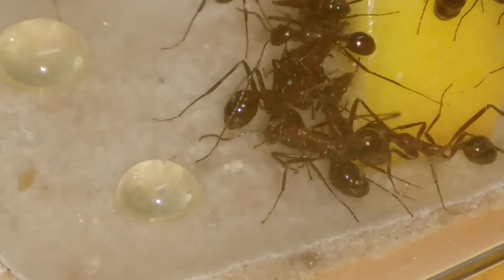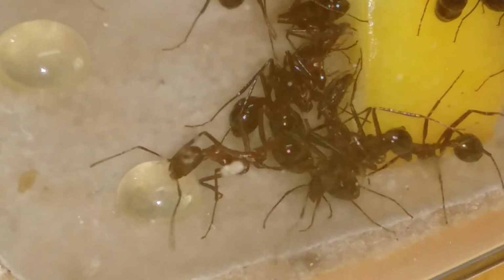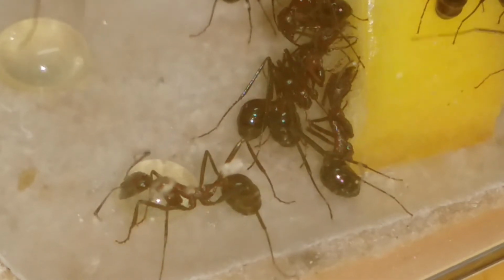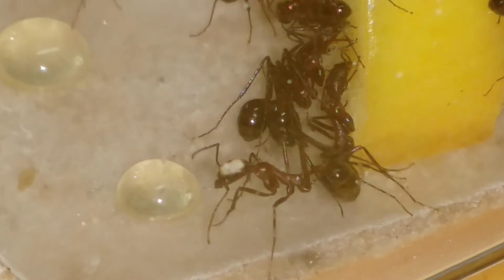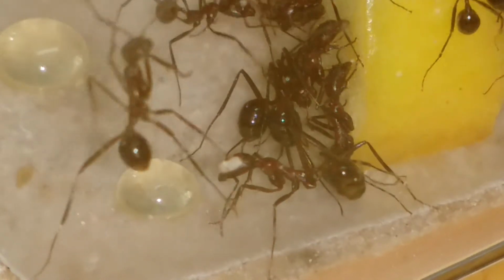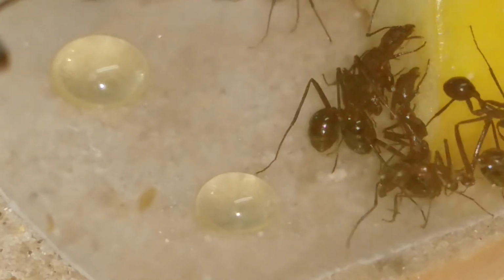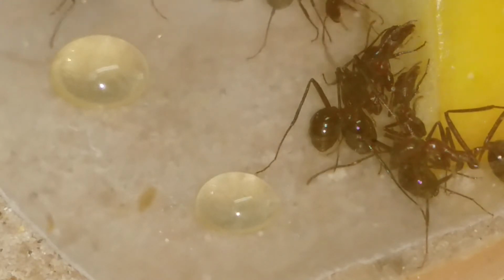And I've got some crickets, which I'll be feeding them tomorrow. Figure today will be fruit and honey, and then tomorrow we'll square them up with some protein. Okay, I think we've bothered them enough. Let's look at another nest.